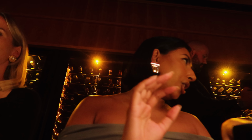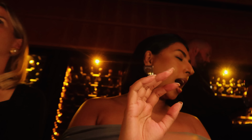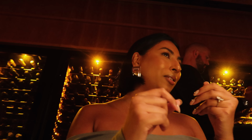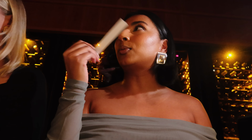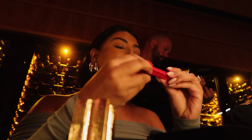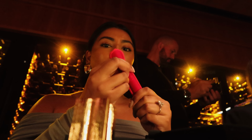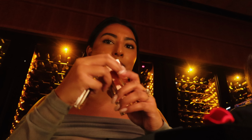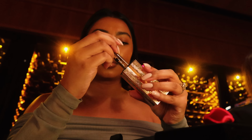Do you know the brand Initio? Nice oud. Oh, yeah. I love Initio. Oh, do you? Yeah, that's one of my favourite perfume brands. So it has an oud base. Oh, that's why I love it. It has vanilla. So look, it's like the perfect size for the handbag. So good. That's the quality.